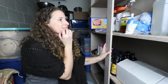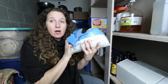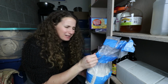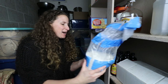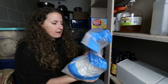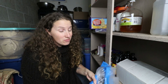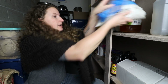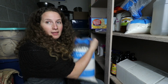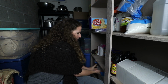On this shelf, I store just some of the smaller things that I don't need the big bins for. I have a lot of salt. This is green, or green. It's not green. What is wrong with my brain today? It is gray. This is 22 pounds, and I bought this one almost a year ago. Might even be a year ago, actually. And then I have another full bag down here. So I have a lot of salt.